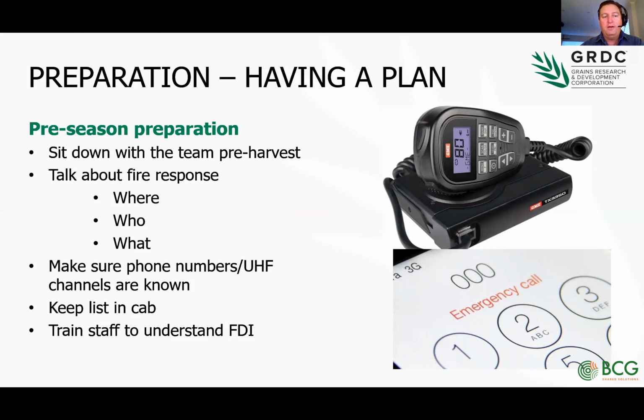Make sure you've got all those numbers and UHF channels stored somewhere in the cab so they're easy to access. And also, I'd encourage people to just train staff in understanding the fire danger index and getting an idea as to when they potentially should pull up under certain environmental and ambient conditions. So, high winds, low relative humidity and high temps.